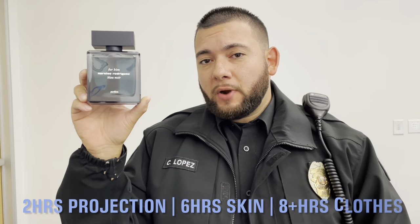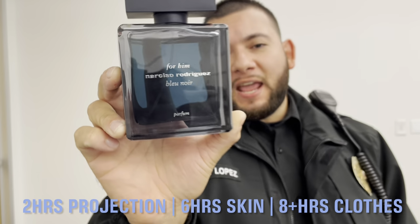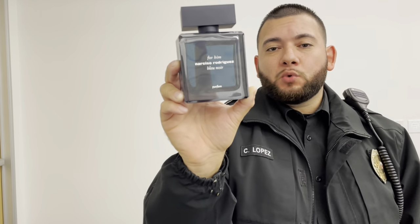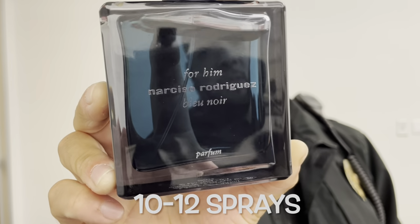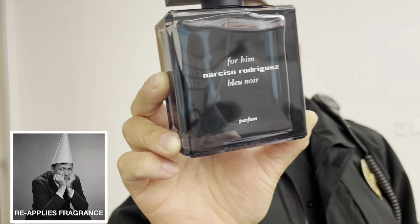So what's the duration on this fragrance? I was able to get 2 hours of projection, 6 hours on the skin, and 8+ hours on the clothing. I would recommend doing 10 to 12 sprays with this fragrance. Always overspray because you're better off overspraying than underspraying. You don't want to be those guys that keep the fragrance in their vehicles and have to respray on their break time. Just spray once before going to work, before heading out.